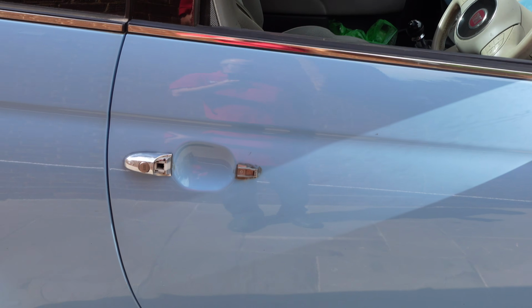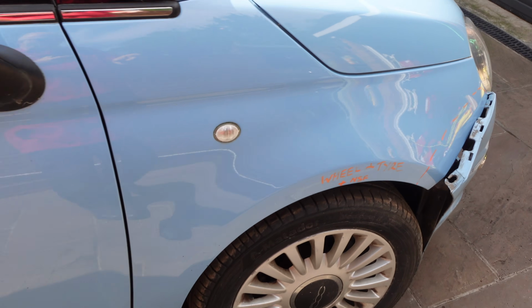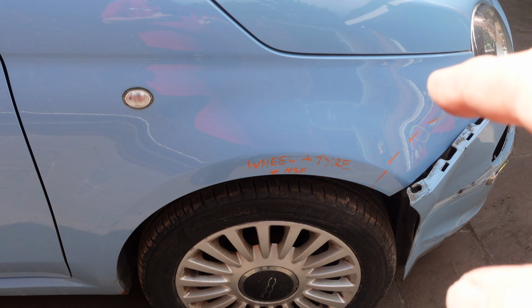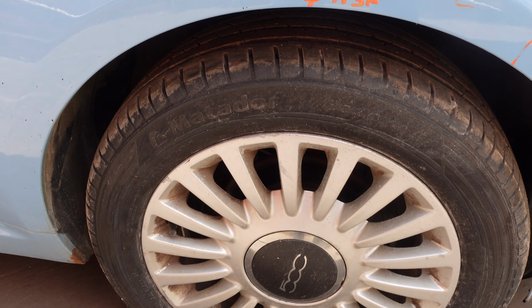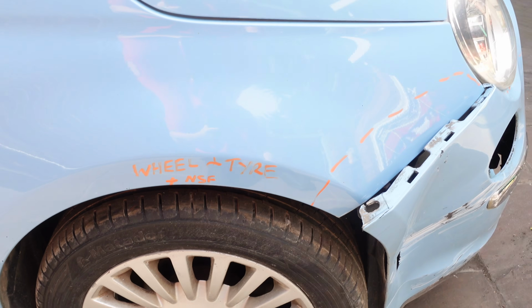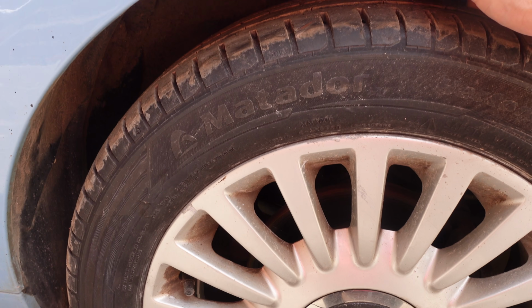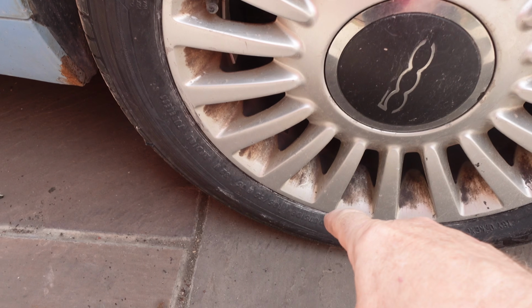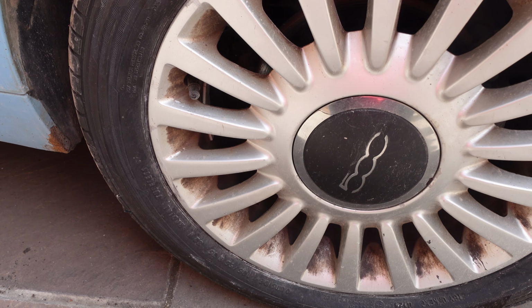So yes, broken door handle. Damage wise, this wing, despite what they've put on here, wheel and tyre plus near side front. Well, there's nothing wrong with the tyre. And it's probably one of the better wheels that I've seen, to be honest. It actually looks like a new tyre. Oh God, it is a new tyre, yeah, Matador, cheap one, but you can still see the sealant that they put on it when they put a new tyre on. This is a brand spanking new tyre.